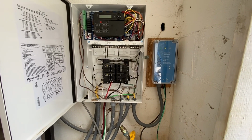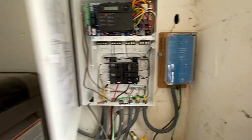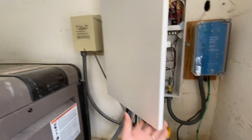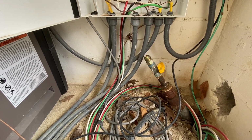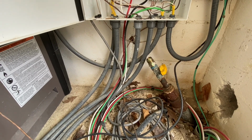All right, so here's the control panel. Next to it, you can see the automatic fill system. And over here is the transformer for the light. And then we've got all this wiring coming out the bottom here. I ran everything in watertight conduits, basically treating this space like an outdoor space because it didn't have a door on the front. With rain and water blowing in, I wanted to make sure everything was watertight.